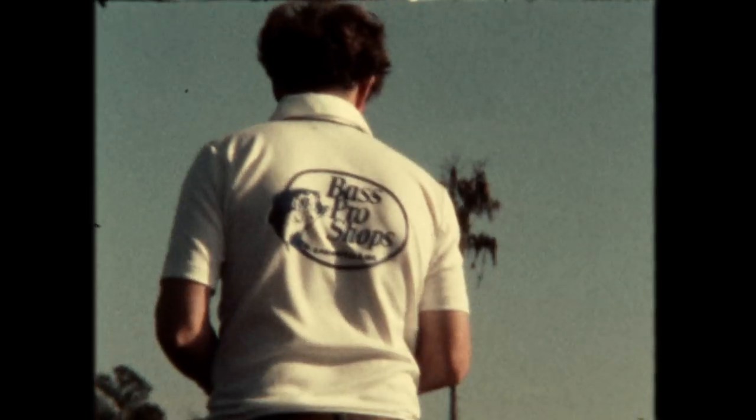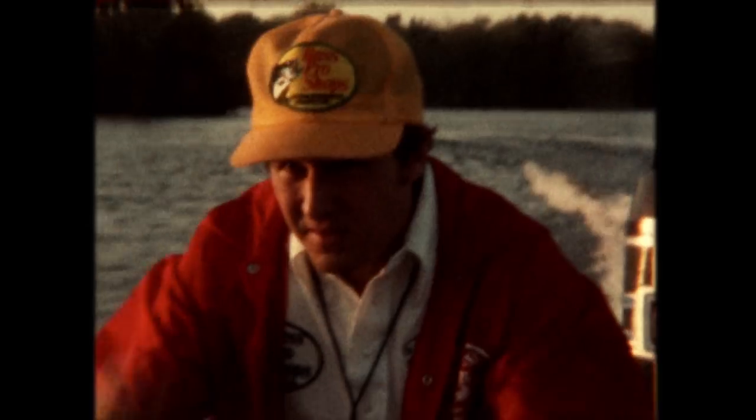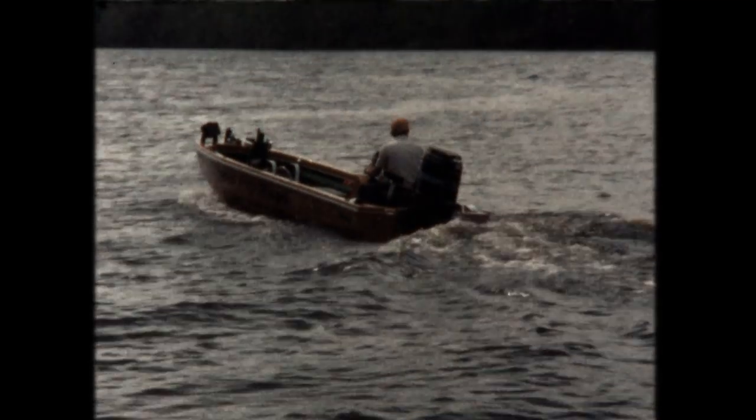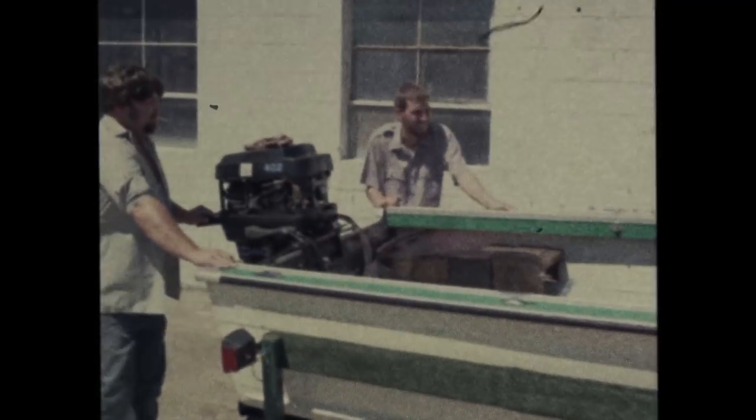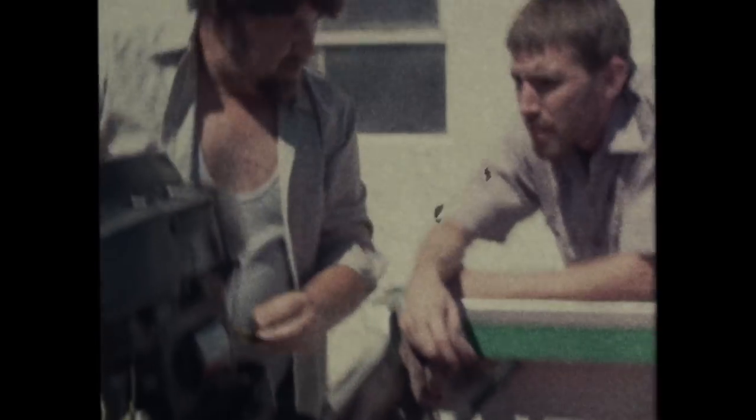You know, about 40 years ago, an idea was born. And like a lot of good ideas, well, it seemed so simple that many no doubt said, why didn't I think of that? Back in the 70s, if you wanted a new boat, you had to find the one you wanted. Then you had to look around for a trailer and hoped it would fit your boat.